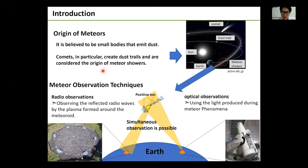The origin of meteors is thought to be small bodies. When this dust enters Earth's atmosphere, it emits light and is called a meteor. Comets, in particular, are generally known to be the origin of meteor showers, because they emit dust and create dust trails. There are two main types of meteor observation methods: radio observation and optical observation.